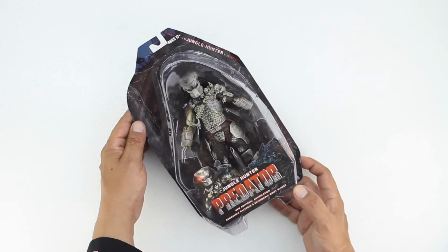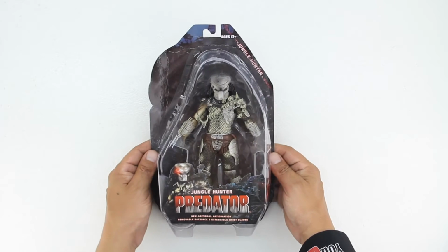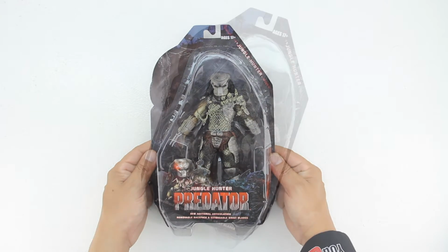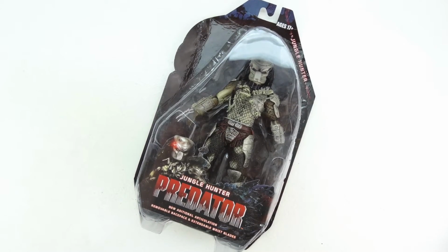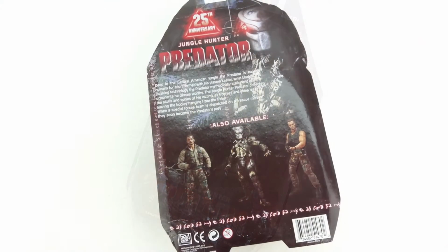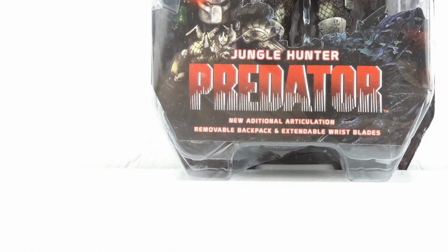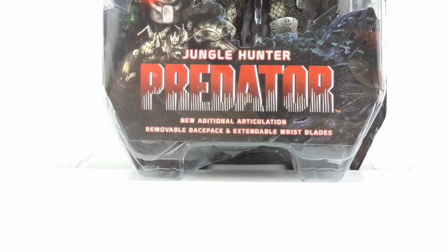The movie was released in the United States on June 12, 1987, where it grossed $98 million, which led to two equally amazing sequels, Predator 2 in 1990 and Predators in 2010, as well as two crossover films with the Alien franchise, that's Alien vs. Predator in 2004 and Alien vs. Predator Requiem in 2007.